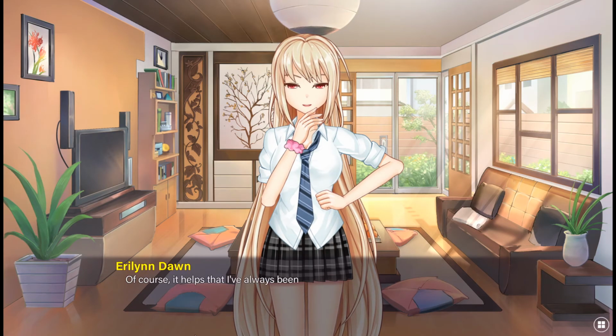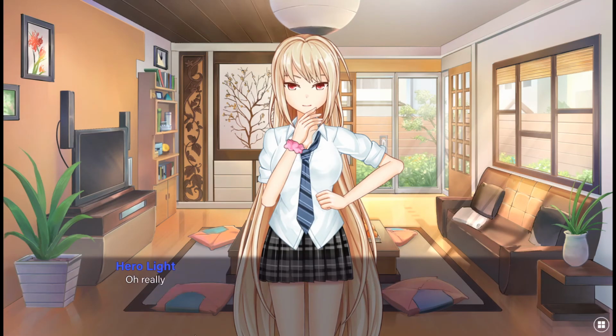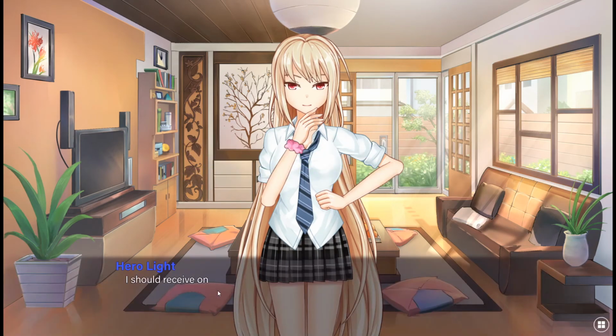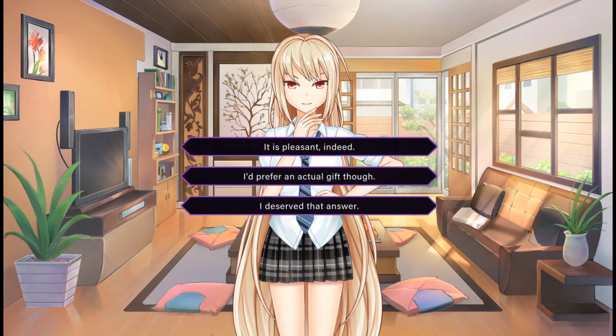She flips her hair. Of course. It helps that I've always been good at it. In fact, most of the arrangements displayed in the palace are an Erlen original. Oh really? In that case... Where's mine? I should receive one too. She blinks. You? Yeah, I'm also a host. Where's my gift? Erlen slides into a haughty grin. Your gift is the pleasure of my company. So tempting. It is pleasant indeed.